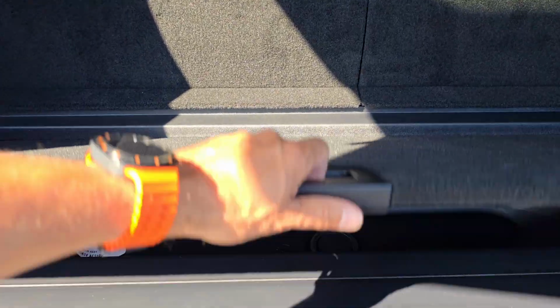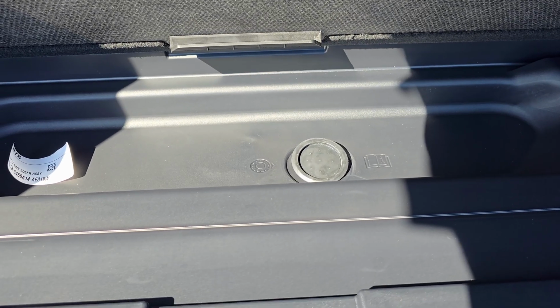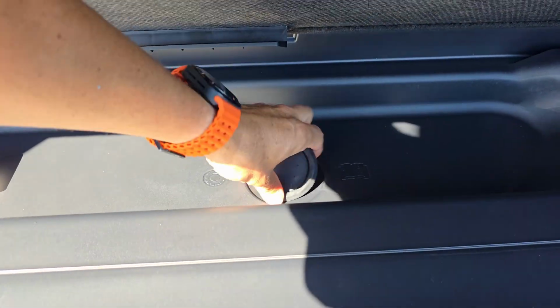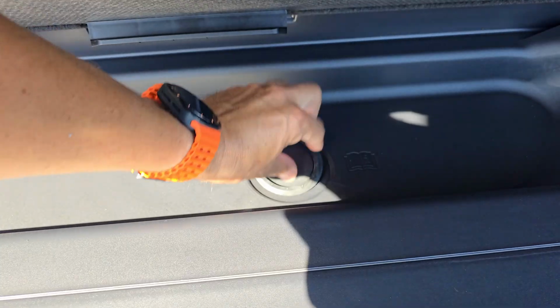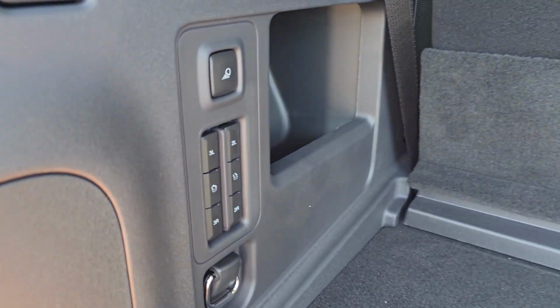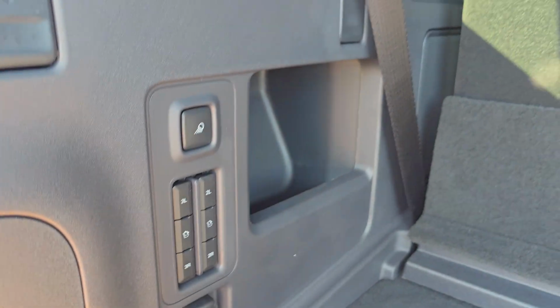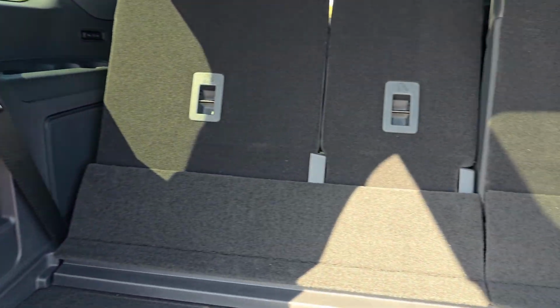We're going to start right here, see what else is here. A little bit of more cargo storage that you want to keep out of sight. This is also where you're going to drop your tire. The tire is, of course, underneath the vehicle. And then on the left-hand side, you can see that there's buttons. The third row seat can be folded down as a power feature to let the vehicle do the work.